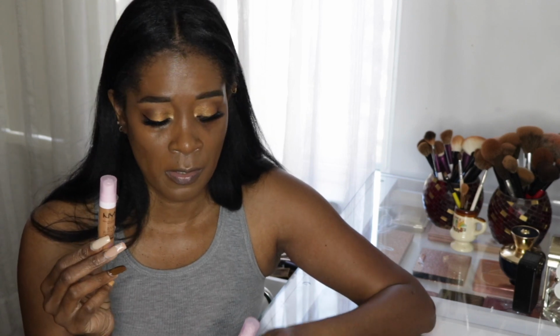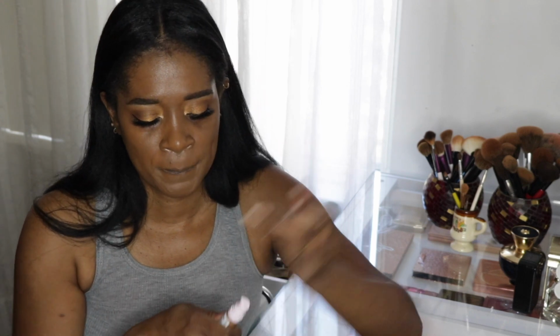All right, so this is Deep Golden. And unfortunately, because I went on the website and I was looking, there's no description of the undertone. And this is Camel. So let's swatch Deep Golden. I don't know how I feel about pumps anymore, since I'm used to applicators. All right. I squeezed out a lot more than I wanted to.